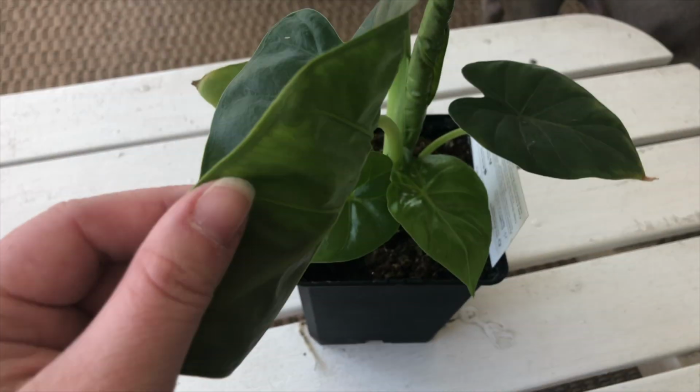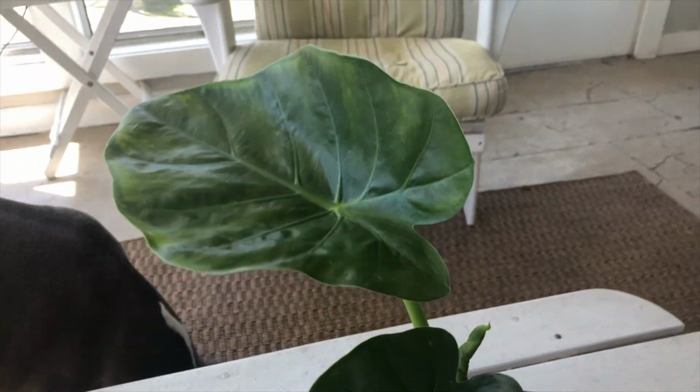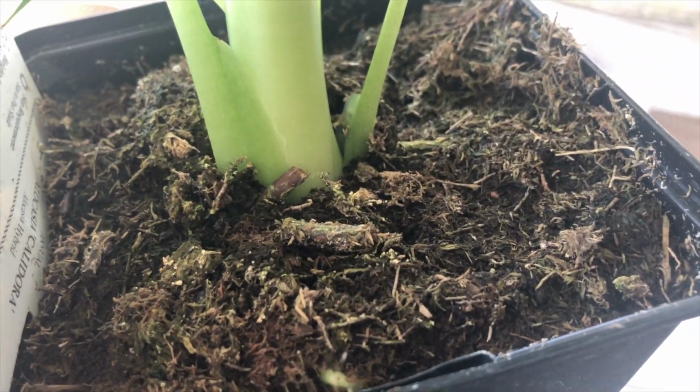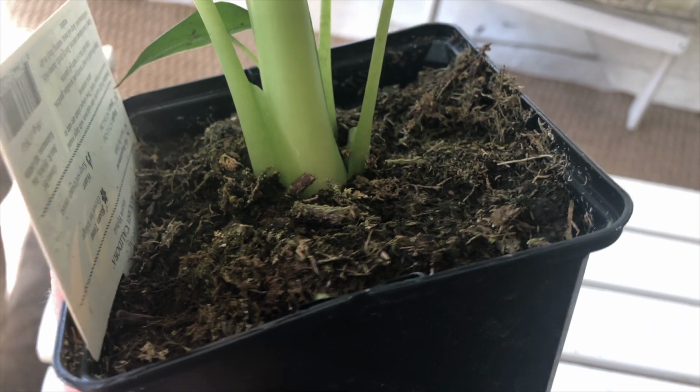We inspected it for bugs and it looks like it's doing pretty good. Look at that. Nice white healthy roots. I'm so excited to get it potted up. Looks like it's peat moss. So I might try to grab me some peat moss, cocoa peat when we get back home.